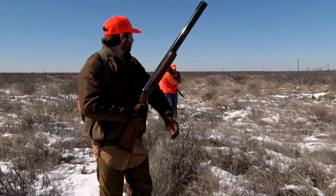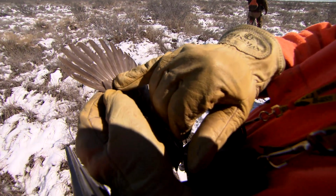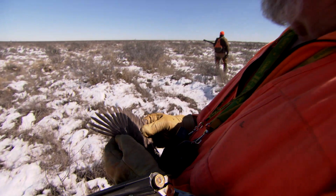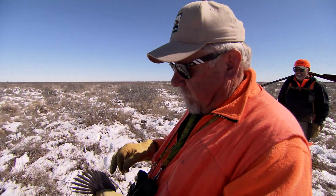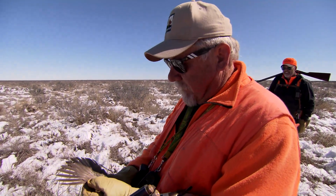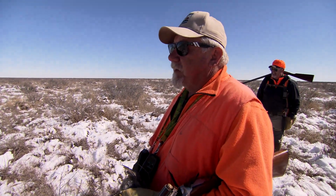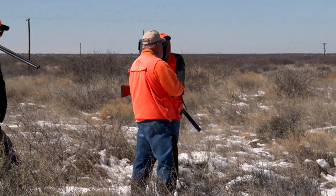First thing I do when I get a bird, I want to know how old it was. So I look at these feathers right in here. The little white tips indicate a juvenile bird hatched last summer. In the perfect world, 80% of the birds we put in our bag would be juvenile birds. It'd be a great barometer to last year's production. So what I've seen out here this year has been about 50-60% juveniles. Could be better, could be worse, but that's much better than a lot of areas further east. So they did have a decent nesting and hatch last summer.